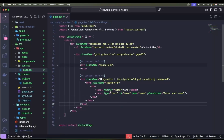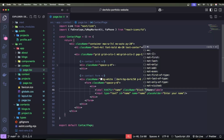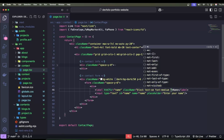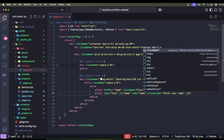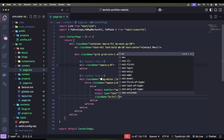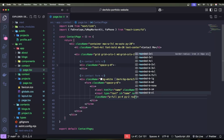We'll need to define some styling on this level. For example, we'll say this is block, and then it will be text sm size, then we will have font medium, and lastly we will have margin bottom 2. And on this input field we will have class name, and say w full by default, then we'll have padding px4 py2, and then to make it rounded we'll have rounded md.